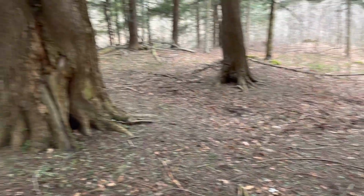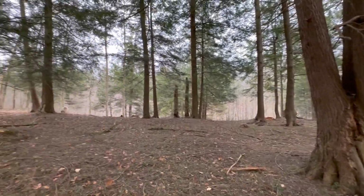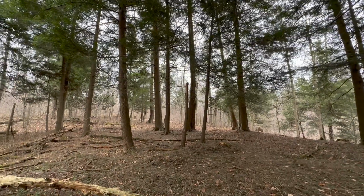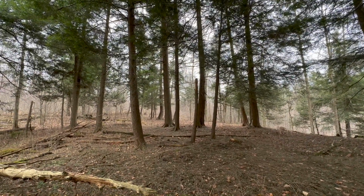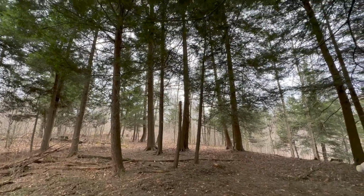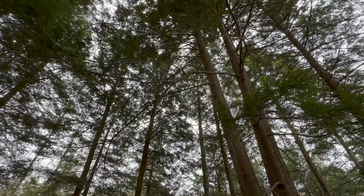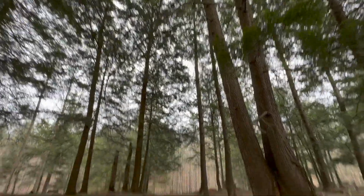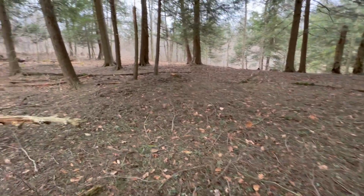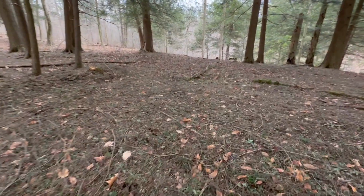This is one of the cooler areas of the property. It's a little hemlock grove. Nothing compared to the redwoods out west, but that's what it kind of reminds me of. Some trees that are a couple foot in diameter, getting up 80, 90 foot tall. Beautiful. And it just feels like a fairy forest here, almost nothing on the forest floor and just real soft and spongy feeling.